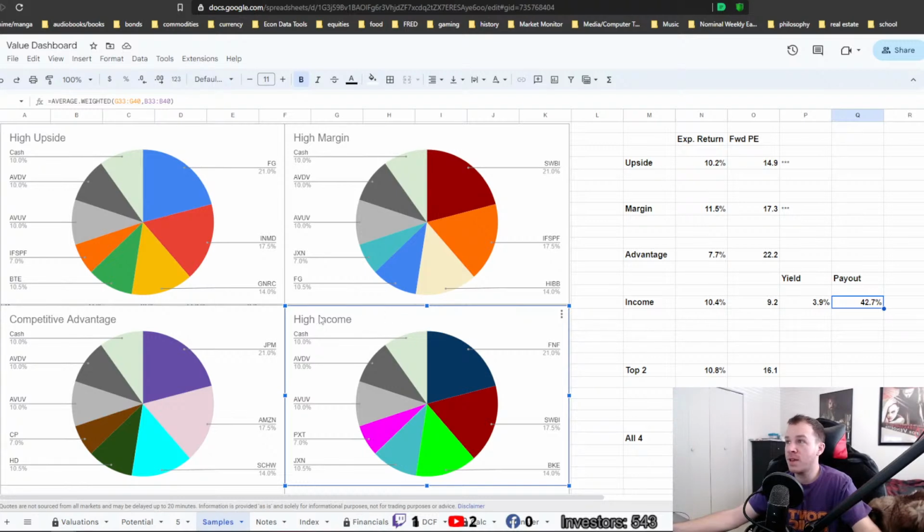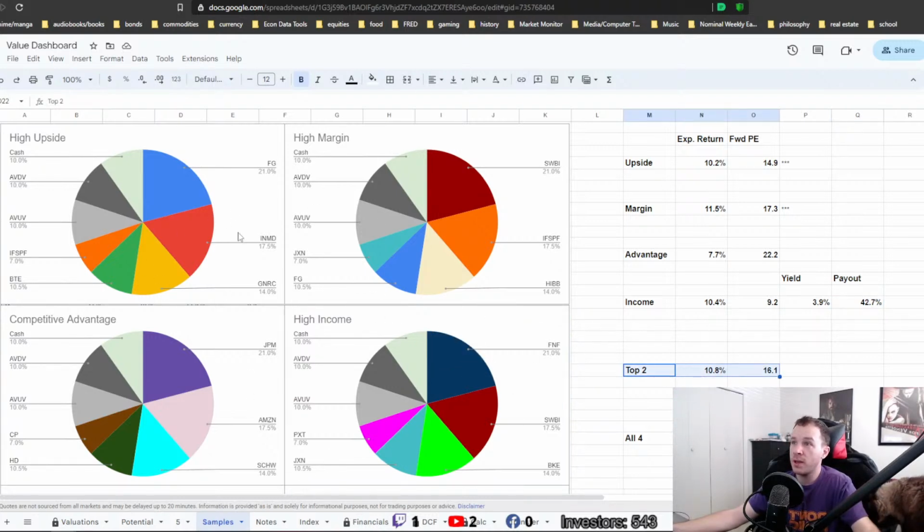So those are the pies in terms of those four. I did also include what you would do if you decided to pick a couple of these. I said what would you do if you instead picked the top two and then weighted it equally between both of these strategies, the high upside and high margin, and you would end up with this particular number right here. We have 10.8% for the expected return, 16.1 for the forward PE ratio.